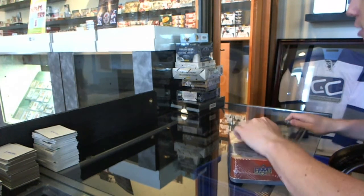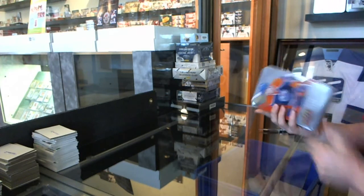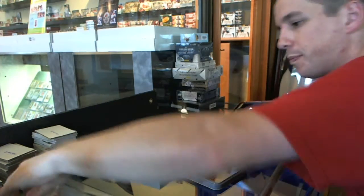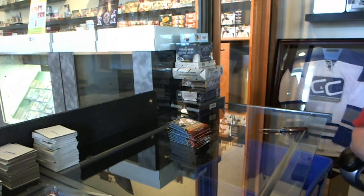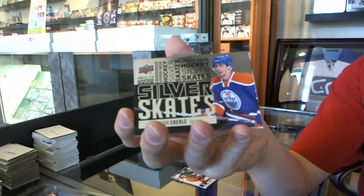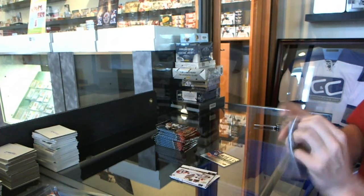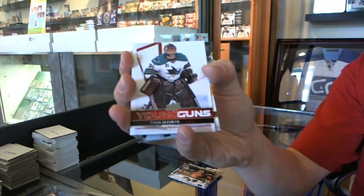We're gonna start with the 1213 series 110 and retro. So good luck, everybody. And the jumbo is for the New York Rangers, Michael Rupp. And we've got a silver skates for the Edmonton Oilers, Jordan Eberle. Young guns for the San Jose Sharks, Tyson Sexsmith.